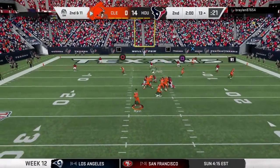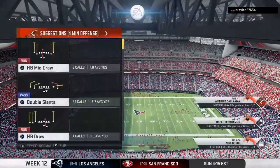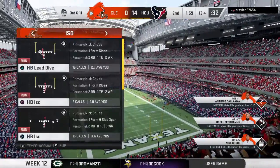Looking to throw on 2nd down. 2nd quarter action with 1:59 remaining. Oh, he'll want that one back. Incomplete. He doesn't drop too many in that department. 3rd down.